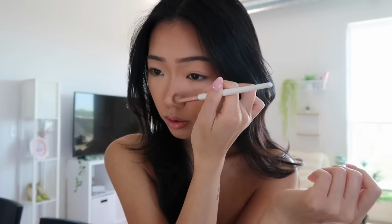But just applying more of the bronzer on my inner parts here. When I do this, I feel like my nose looks longer, skinnier, but also it helps blend out any concealers that I may have put up here that look too light, like around my brows. I like everything to look really seamless.